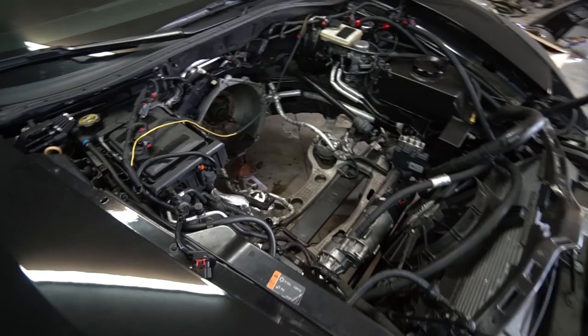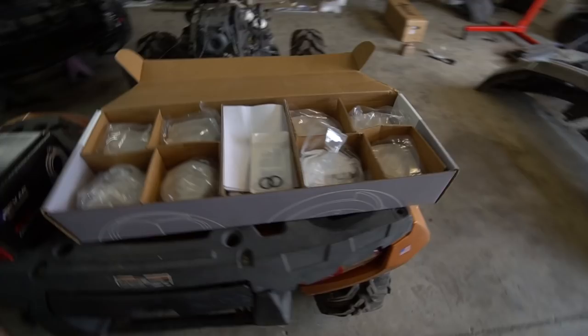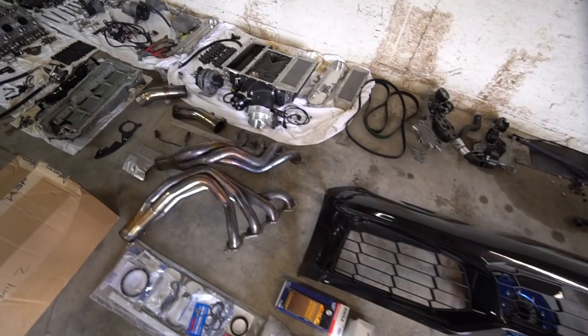So the motor's at the machine shop, he actually has to bring down all these parts to get balanced and stuff like that. Rods, pistons, we ended up going with everything Texas Speed. Awesome company to work with, super cool guys, know everything about it. They're the guys to go with if you're gonna build any LT style motor or any LS style motor.